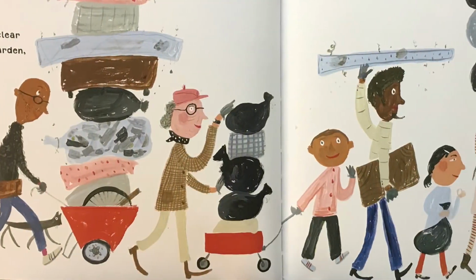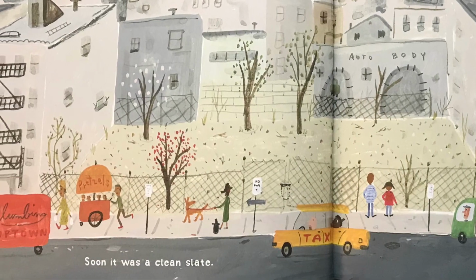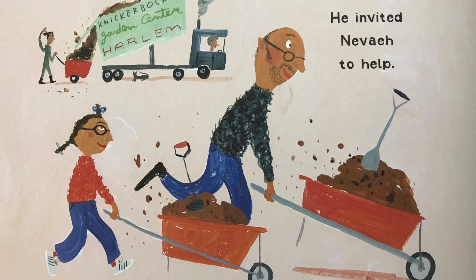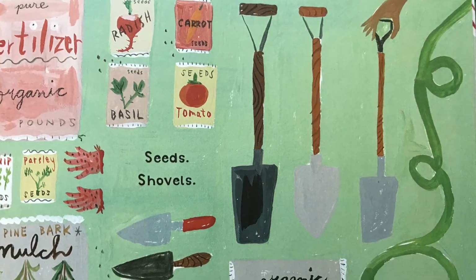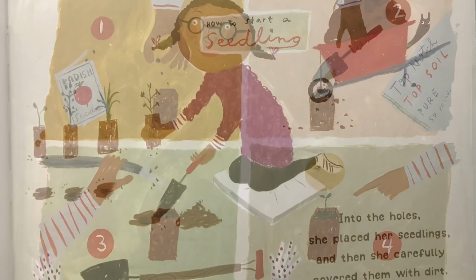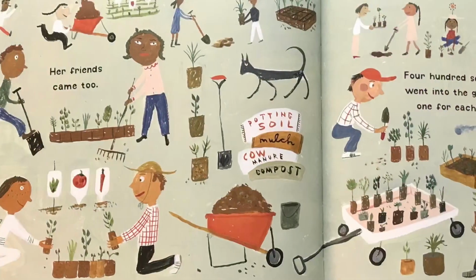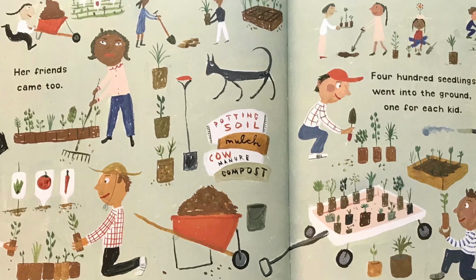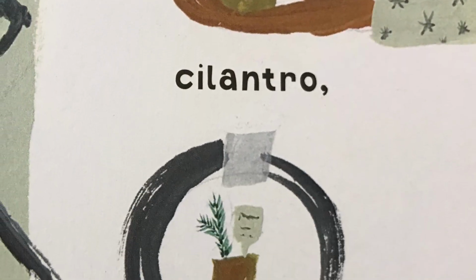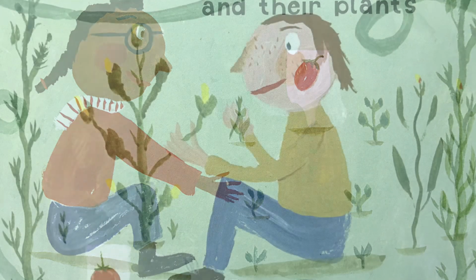He began to clear the haunted garden, one piece of trash at a time. Soon, it was a clean slate, a blank canvas. Mr. Tony laid down new, clean soil. He invited Nevaeh to help. Seeds, shovels, water. Nevaeh started to plant. Then she dug holes in the ground, and into the holes she placed her seedlings, and then she carefully covered them with dirt. And her friends came too. 400 seedlings went into the ground, one for each kid. There was basil and mint, cilantro and rosemary. Then the kids watered and weeded, and their plants began to grow.